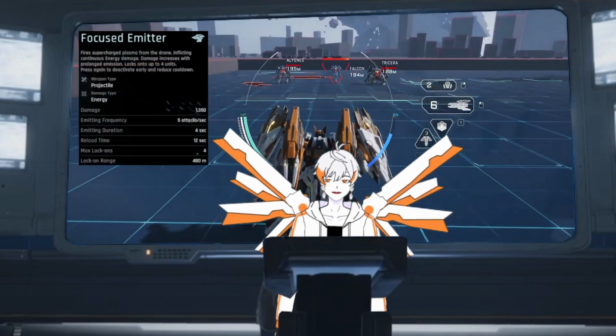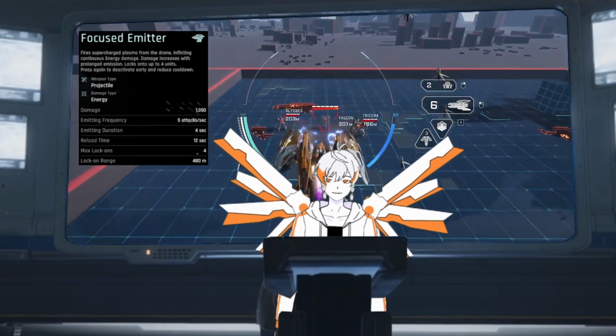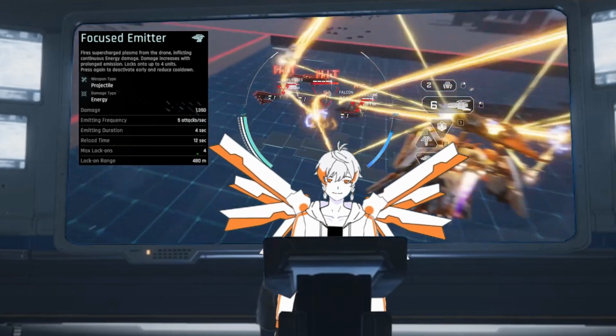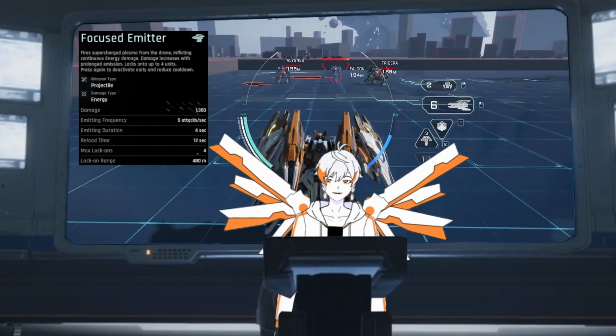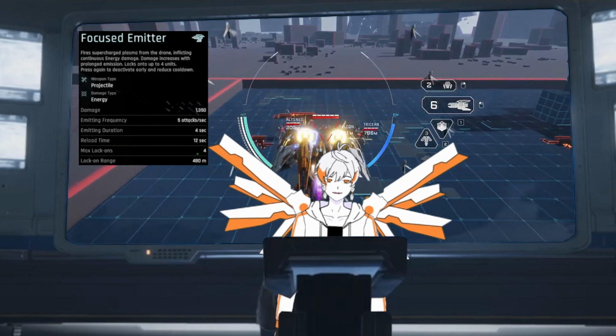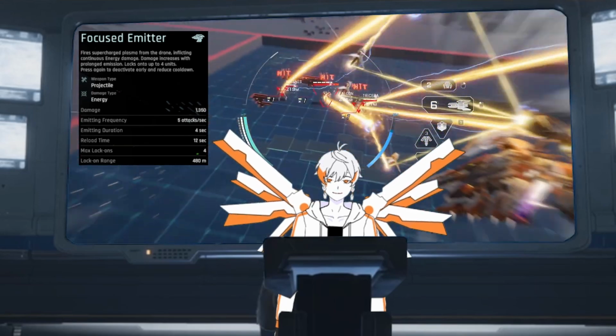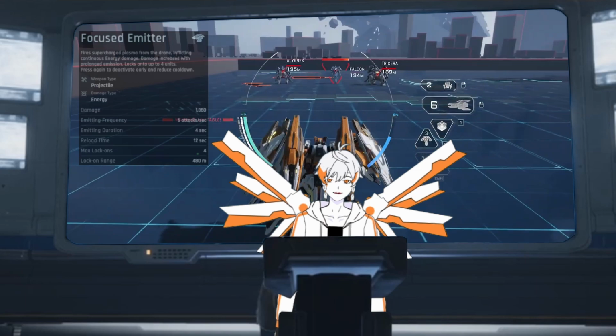Of the projectile weapon type, once the focused emitter hits the ground, it can be counted as hit scan, since its attacks will fire a continuous beam that deals energy damage the moment it moves the beam to hit a target. Each attack deals 1,350 damage, attacking 5 times a second for 4 seconds before needing to recharge for 4 seconds. It can lock onto 4 targets up to 480 meters away.